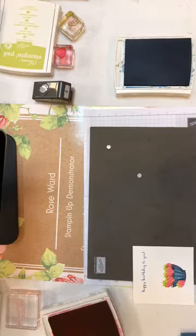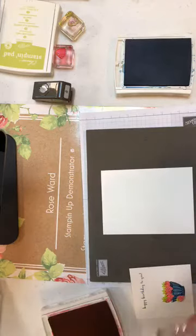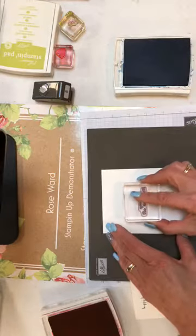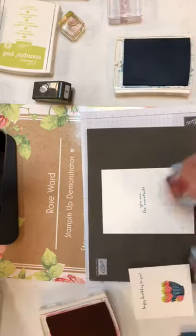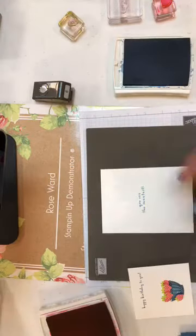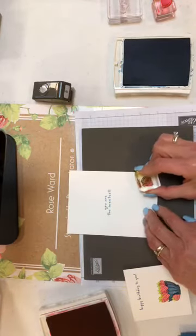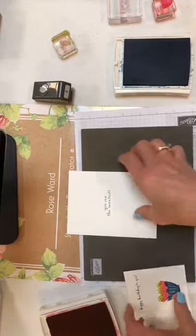And then for the inside, I'm going to use the other saying, which says, you are the sweetest. I'll do that in the Dapper Denim also. And again, with the little strawberry. Let's put that in the corner. I like to put a little thing on the inside, just like I like to do. Can you see that? I also like to decorate my envelope. Throw a little strawberry. I don't know. I think it adds to it. Okay, so that's for the card.